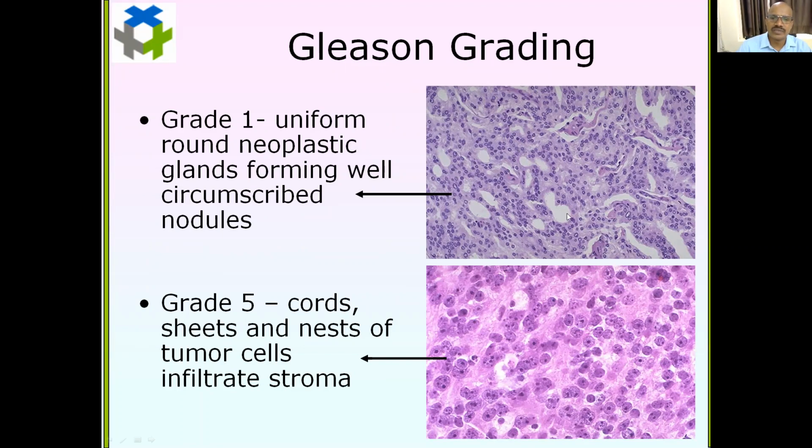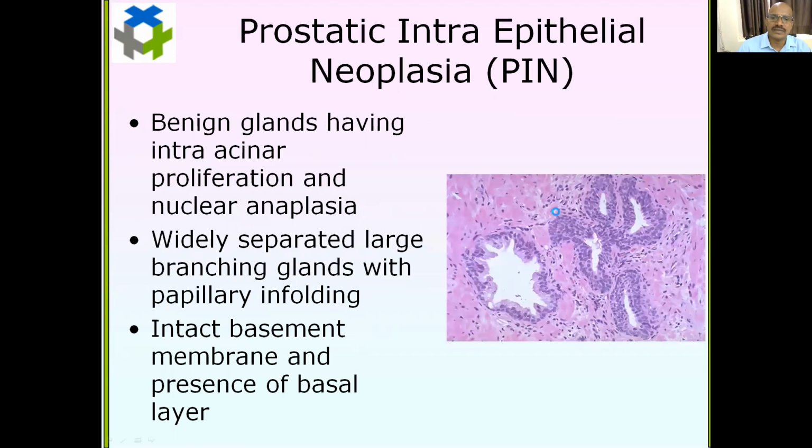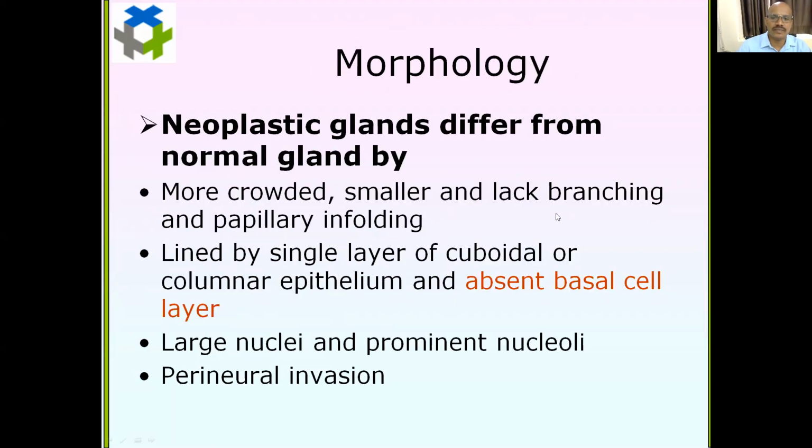This is a microscopic picture. There is no intra-acinar papillary tufting. Back-to-back acini or solid sheets of these cells are seen. The stroma is scanty, and the tumor cells penetrate the fibromuscular stroma. Normally there is abundant fibrocollagenous and smooth muscle stroma. But in carcinoma prostate, there is scanty stroma, and this stroma is infiltrated by malignant cells.